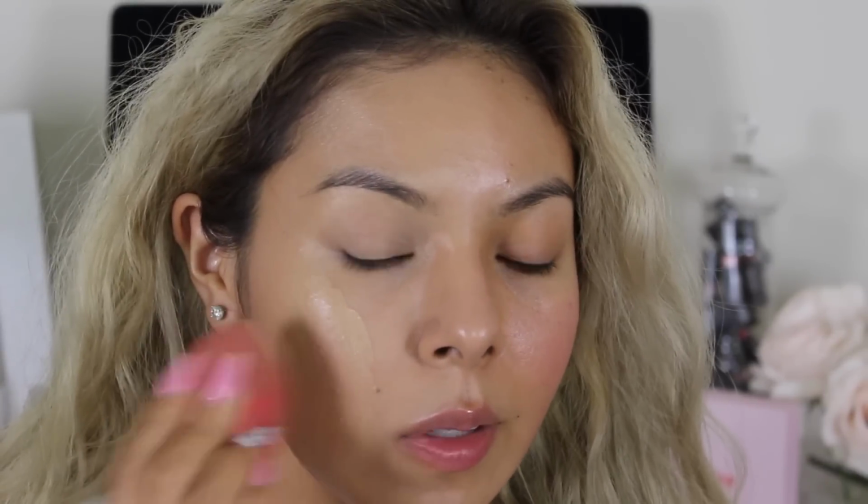It does feel very hydrating. So I'm going to put a little bit more in this area because I feel like I could build it up a little bit more, especially with my redness. I don't know why, but my redness this weekend has been a little more intense than usual, and I think that's because of the weather. It's been really hot for two days, and then it got really cold. So you can see the big difference here.